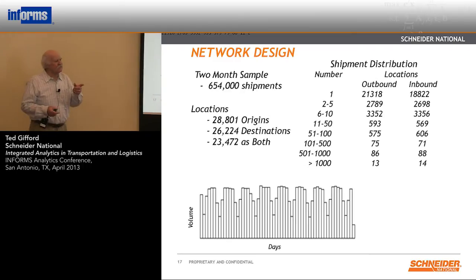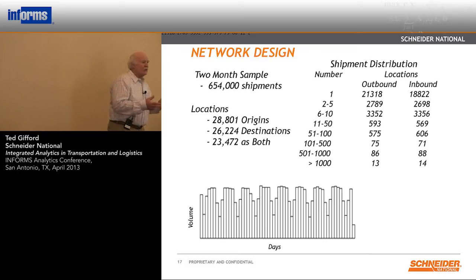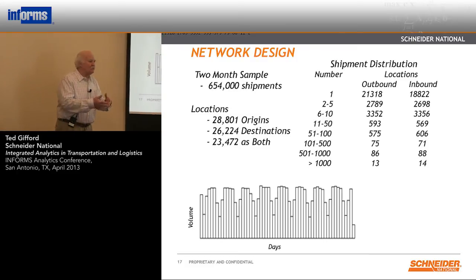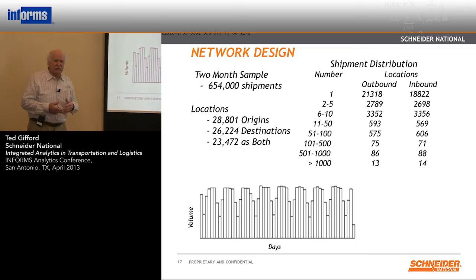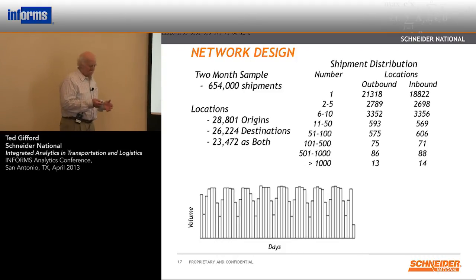Did that answer your question? Exogenous is what you're saying. It's from the market, not more than your capacity. Well, no, it's both. It's from the market, but our capacity is defined by what we want our drivers to do, which is we want to make them as happy as possible so they won't quit, as well as being as productive as possible for us. So it's both.